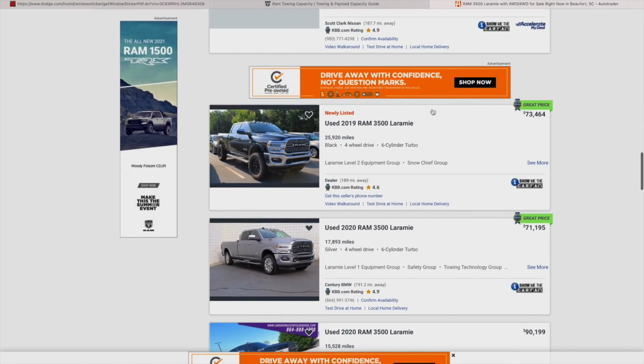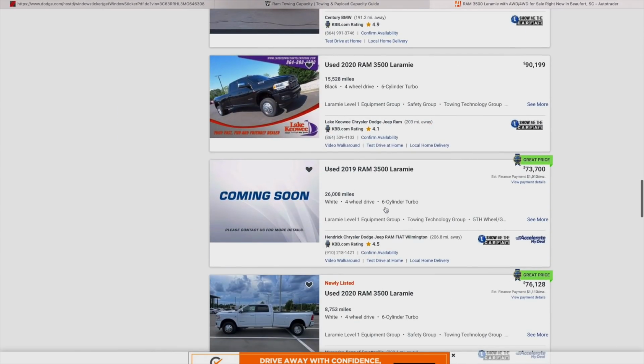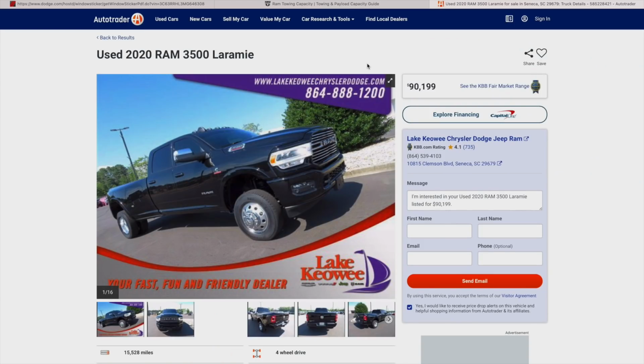Yeah, that's crazy. But all in all, let's do this real quick. Actually, look, there's one more dually right here. So here's a dually, right? Oh my gosh. Here's a dually, has 15,000 miles on it, guys. 15K. All these trucks have four-wheel drive as well, diesel engines.